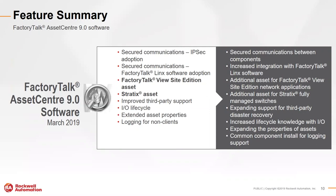From a development point of view, one controller can support up to 5 instances of Studio 5000 connected at the same time.